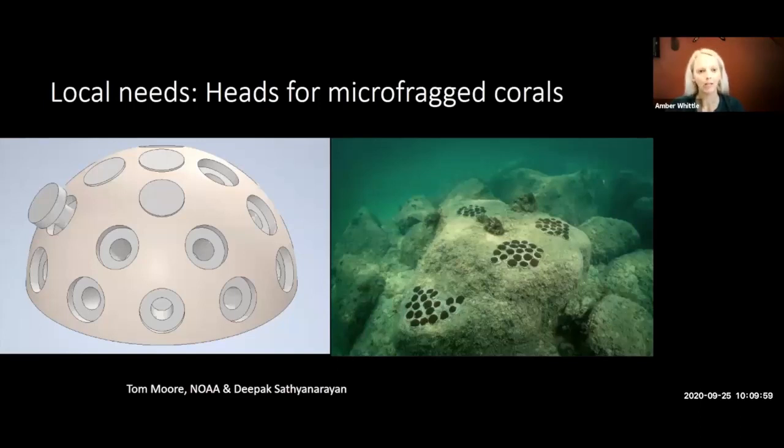So, you know, Mote Marine does their microfragging. They use old dead coral heads and put microfrag corals on it, and then they grow together and they become reproductively viable in, the last paper said, about a fourth of the time that it would take naturally. So you can see on the right that there's a picture of the microfrag array. But it takes a lot of time and effort to put those on the reef.